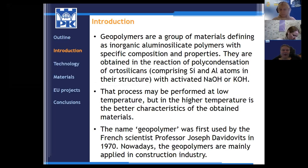And what exactly are geopolymers? They are a group of materials that we usually receive by alkali activation. According to their properties, these materials are a little bit similar to concrete, but they are created in a totally different process. This group of materials was actually invented by Joseph Davidovits, a French scientist, and he named this group of materials.